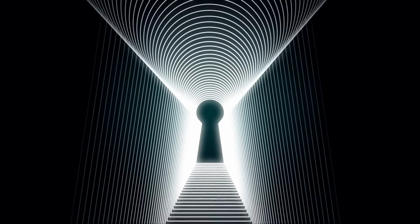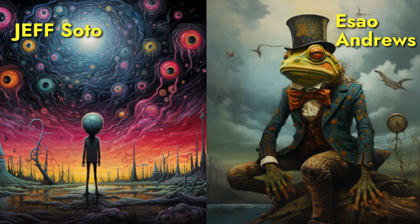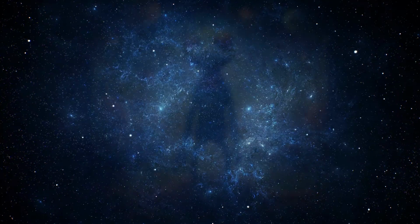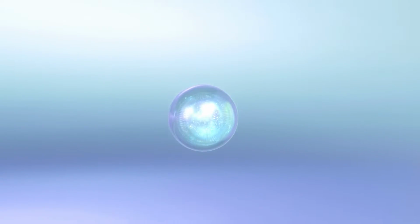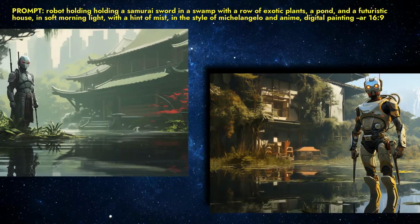Unlock the power of creative AI images with Style Fusion. I've spoken about Style Fusion. If you don't know this prompting trick, you are really missing out. With this technique, we combine different artistic styles to create unique and stunning results. Add names of artists and artistic styles to your prompts, and let the AI fuse the diverse styles together.